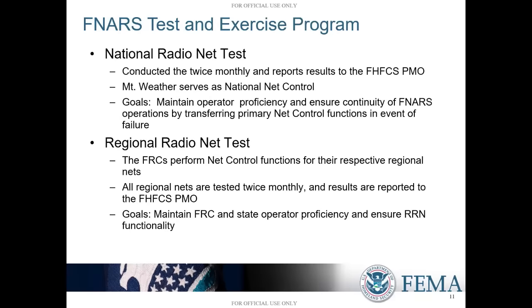The test and exercise program on the national radio net is conducted twice monthly, and the results are reported to the PMO. Mount Weather serves as the national net control for the national radio net, and the goal is to maintain operator proficiency and ensure continuity of FNARS operations by transferring primary net control functions in event of failure.